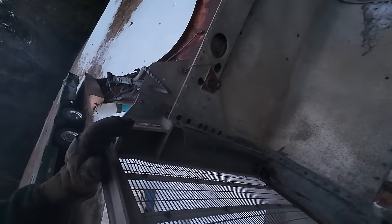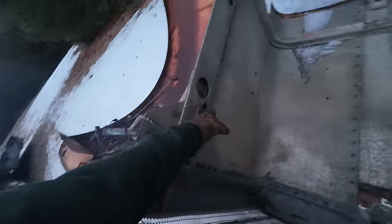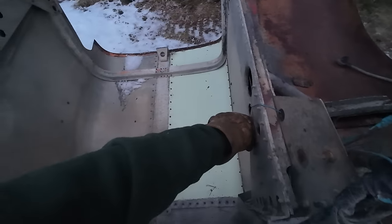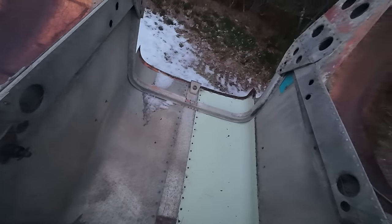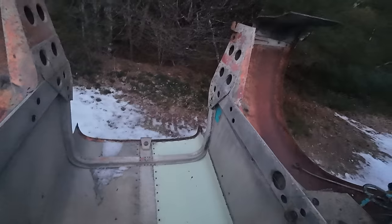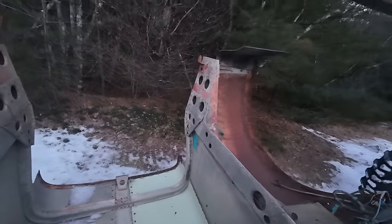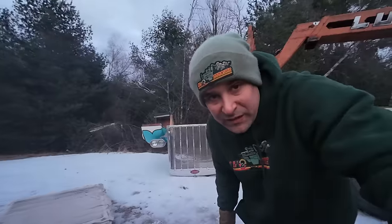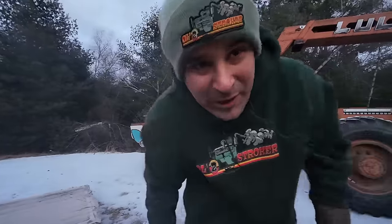Actually, looks like maybe I can get my, I got a strap, I could put it here and here. And then I got some lifting hooks, I could probably do that on that side too. Let's try that. What's the plan once I get it lifted? That's a really good question. Y'all know me better than that. I don't have one.